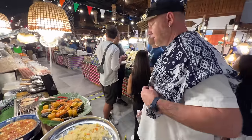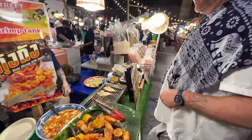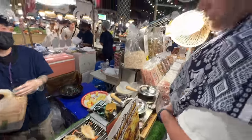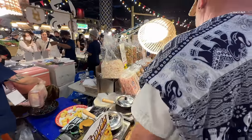Sawadee ka. I was thinking about, looks like Cajun. River shrimp with sauce? Looking so good. Cool. On a stick.